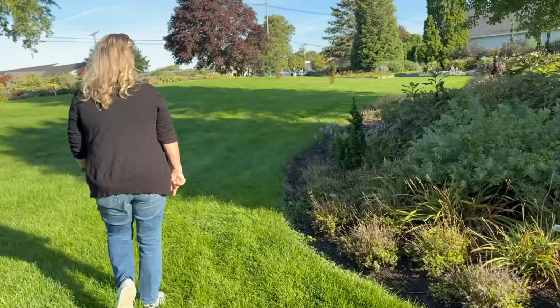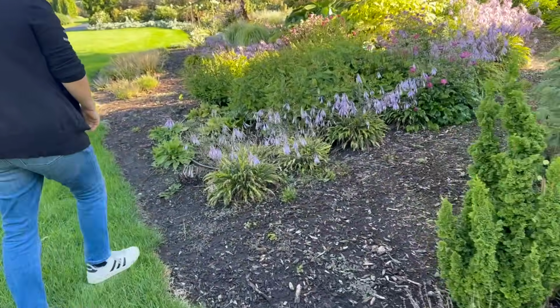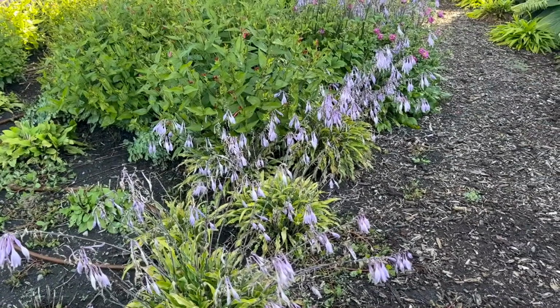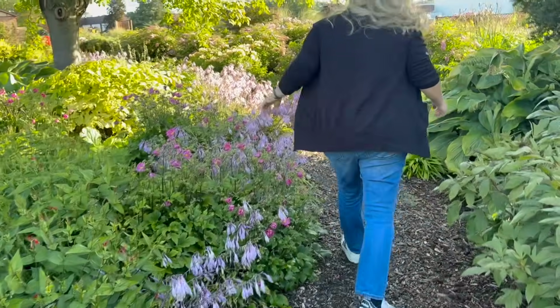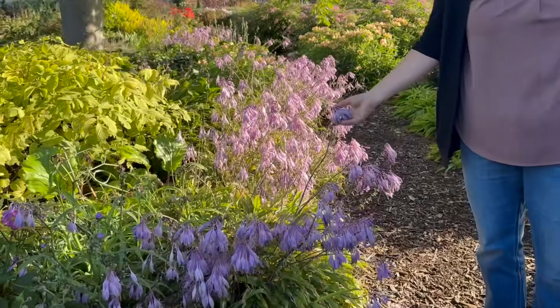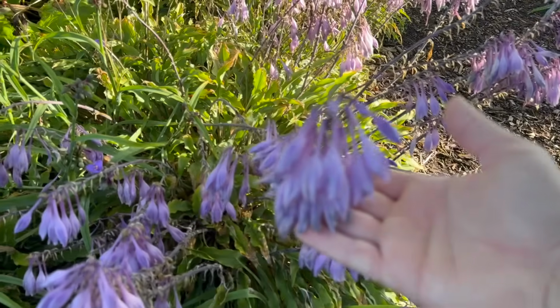Oh, I do want to point out this hosta because I really like it. I am a hosta geek, and the foliage doesn't look great right now. I think it actually looks better over in that garden. But this is Silly String, and it's what is lining all the way down. The blooms really are stunning. Most hosta people don't typically love the flowers, but these are just beautiful.